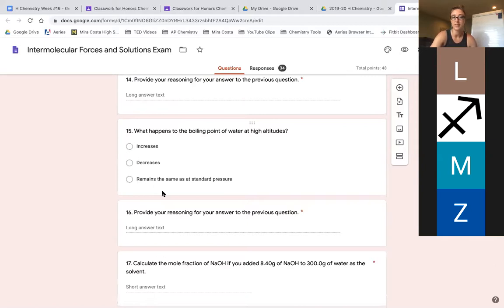And number 15 says, what happens to the boiling point of water at high altitudes? This one was a little trickier. I was really looking for the term vapor pressure. Remember when we discussed how vapor pressure is the tendency of a liquid to want to escape and become a gas? And vapor pressure is inversely proportional to the strength of intermolecular forces. In other words, something with weaker intermolecular forces like LDFs has a higher vapor pressure. They're more likely to escape and become a gas because they're not holding on to their liquid molecule friends quite as strongly.